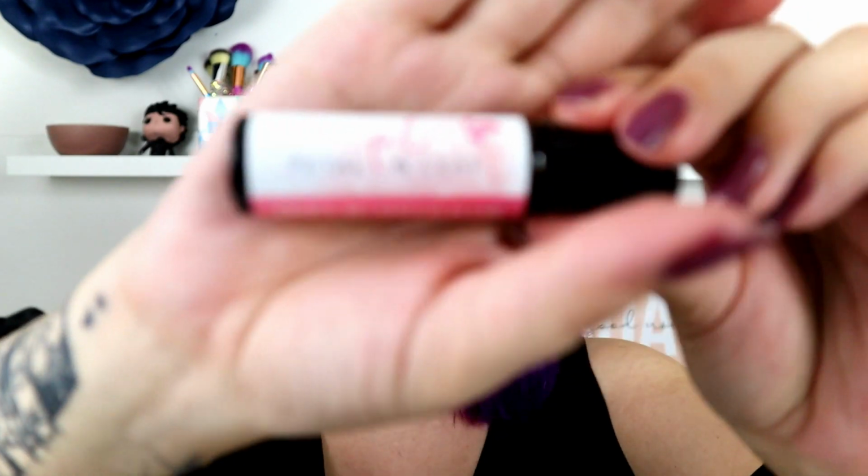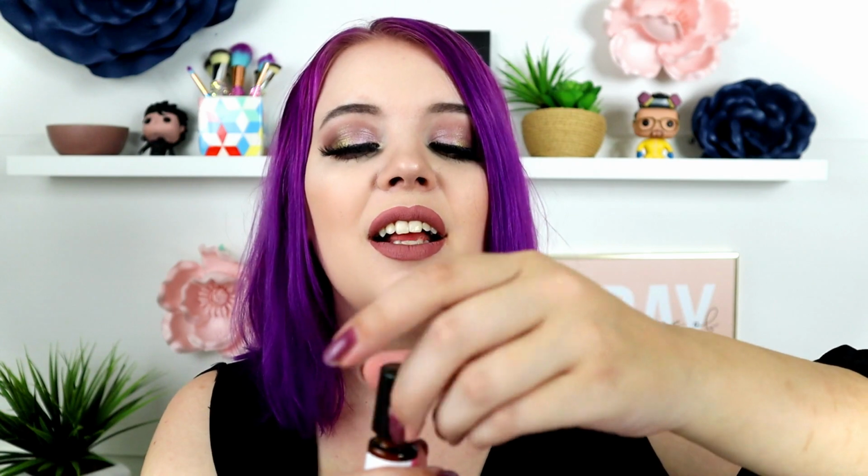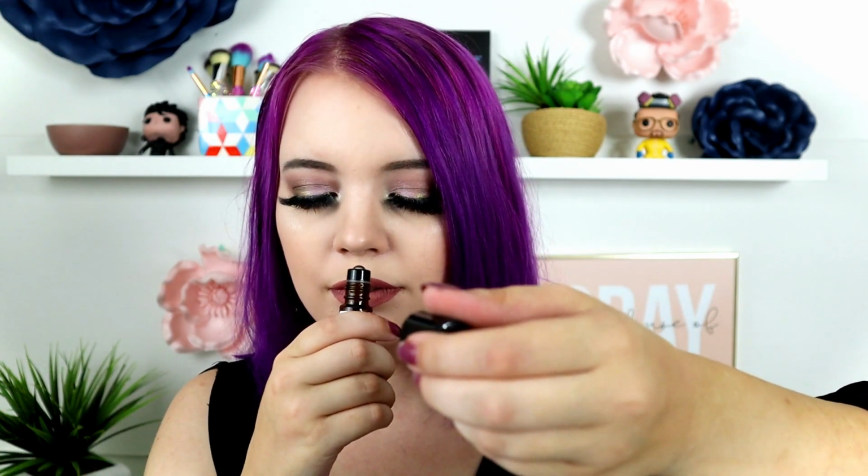Next up in here is a Petal and Leaf, which we had a little bit of information about in here as well. So this is an Exhale Relaxation Blend. It is an essential oil blend. This is what it looks like up close. I'm gonna smell it. I'm a little bit nervous. Alright. It smells like a basic essential oil kind of thing. It doesn't have a specific scent.